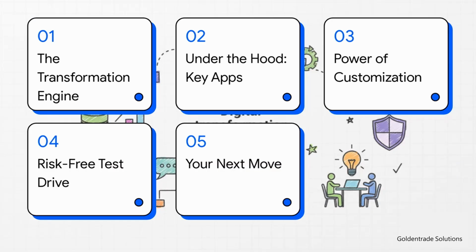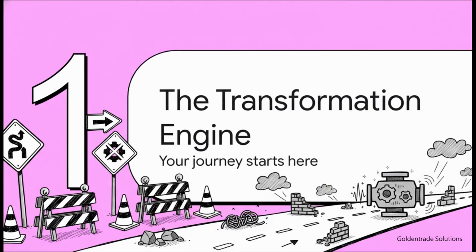So here's our roadmap for this trip. First, we'll talk about what this transformation engine actually is. Then we're going to pop the hood and look at the key apps, the real guts of the machine. After that, we'll get into the power of a custom tune-up. And I'll show you how you can take this thing for a risk-free test drive. And finally, we'll figure out your next move. Sound good? Let's go. All right, let's hit the road.